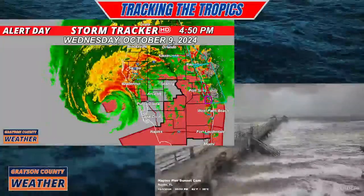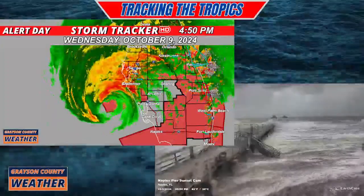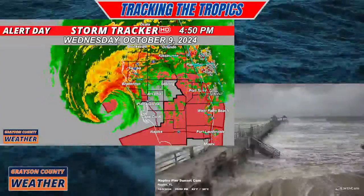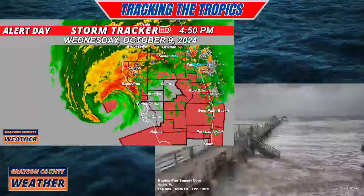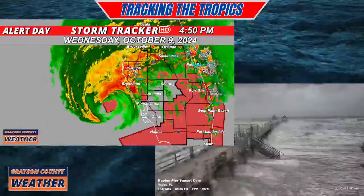You do typically start to see more extended power outages with a Category 2 storm because the damage becomes more widespread. Once you reach Category 3, that's what we consider a major hurricane. Anything 3 and above is considered a major hurricane. That's going to be 110 to 129 miles per hour, and these are devastating storms. You're talking major damage to well-built homes.